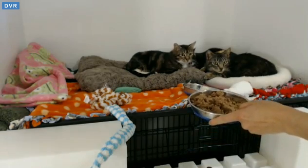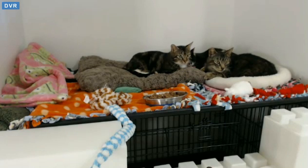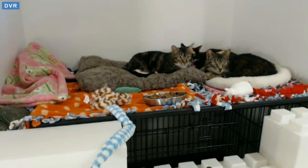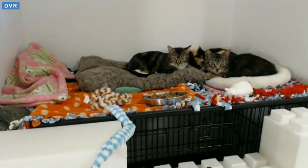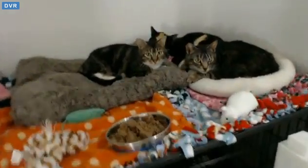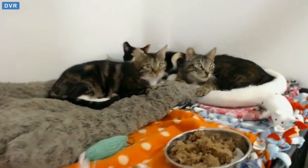Who wants a snack? She's licking, she's bathing the bed there. She's bathing the bed. Okay. Let's see if we can get one final pet in for everybody.